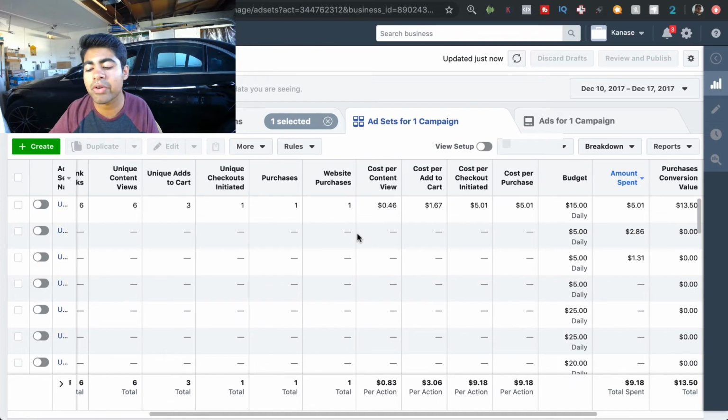So if we go over here on this side, I actually nowadays look at cost per content view instead of cost per link click. But the cost per view content, I like to have this number below $1 unless I'm selling a product that is over $50. In that case, it can be fine. And the most recent winning product actually does have a cost per unique view content of above $1. But for this specific ad set and the product, I was getting a cost per content view of 46 cents.